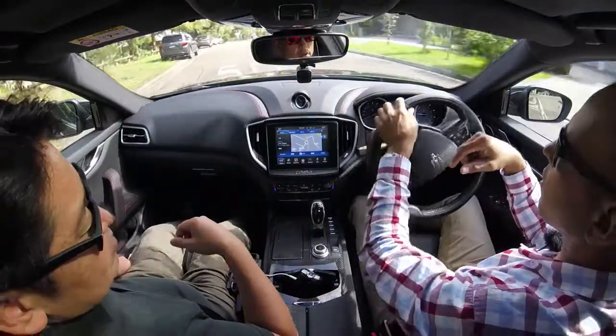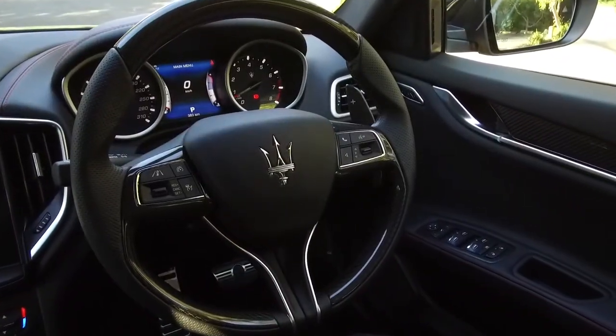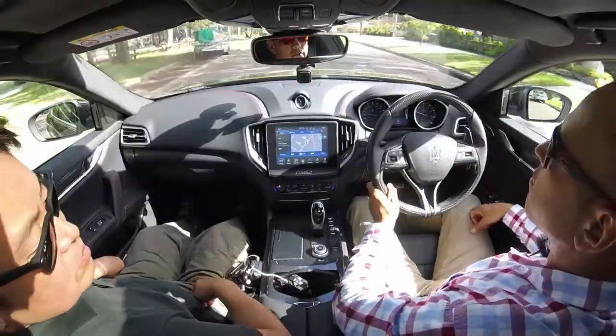The first thing I noticed when I got in is actually the Trident on the steering wheel. It does stir the emotions. It really does give that extra special feel to it, even before you turn over the engine and listen to how it sounds, how it steers, how it brakes, how it accelerates. So it's a massive achievement for them to be able to do that before you even turn a wheel.